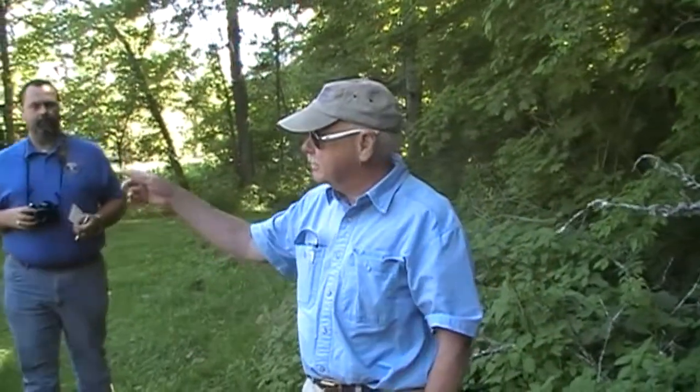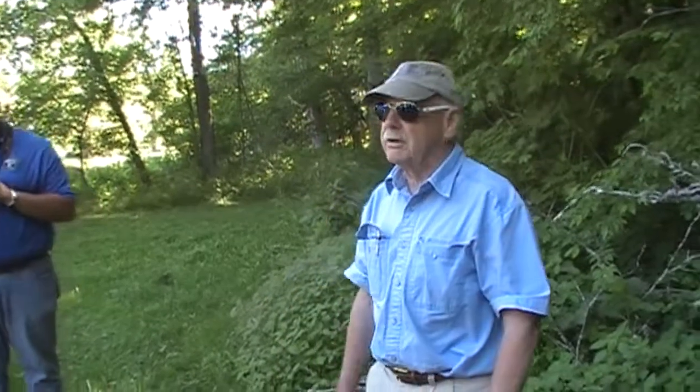But I want to point out that all of the water in this valley, most of the year, is groundwater. The water you see in the creek right now, we've got a little bit of probably surface runoff in it, storm runoff that's still running out from the last storm. But by midsummer and into the fall, this will all be groundwater.